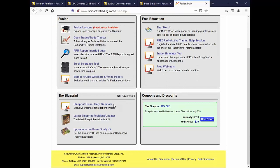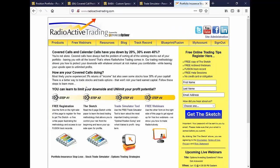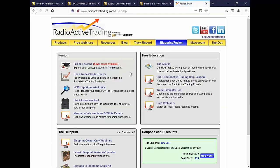And you are a Blueprint owner, so you also have access to those Blueprint owner-only webinars, as well as some of the other information there. All right, so Debra, that's what Fusion is. It all starts with the RadioActive Trading limited risk technique as described in the Blueprint. And then the Fusion subscription will help you to master the materials, basic search, members only for more education, and of course, follow along with Ernie's and my trades and the Open Trades Trade Tracker.